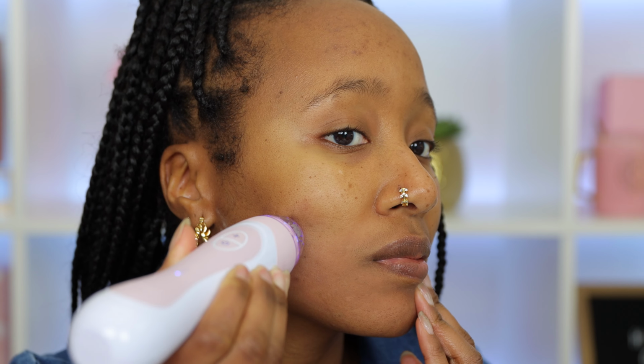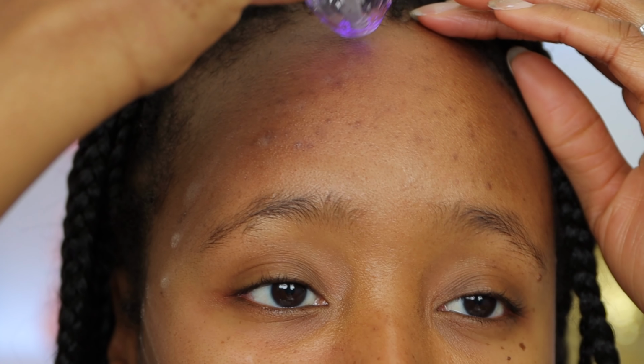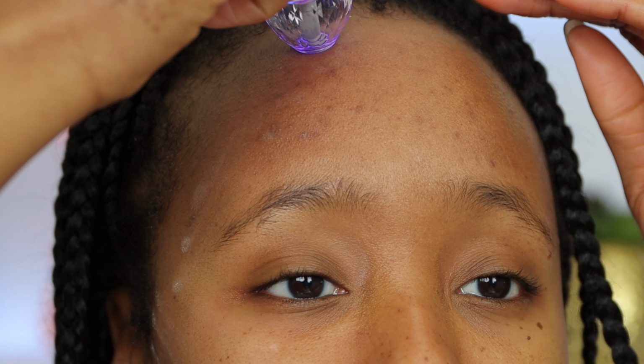Now, initially, I wasn't holding my skin firmly, and then I remembered that that was something that I needed to do. But as you can see, when you don't hold the skin firmly, it really does make it harder to glide. But once I start holding it, as you can see, it's moving a lot easier. So definitely recommend doing that. Now, I don't know if you're supposed to get this part of the skin, but getting near the nose was kind of hard. I also found that getting the forehead was hard as well.